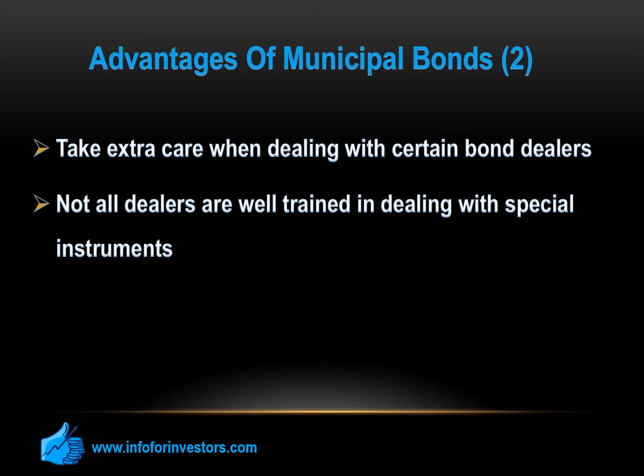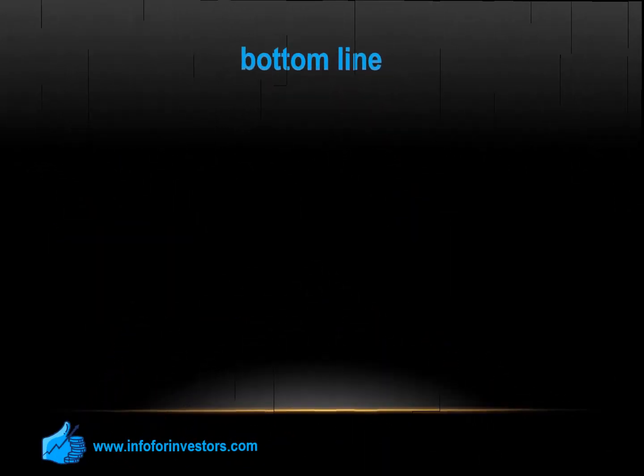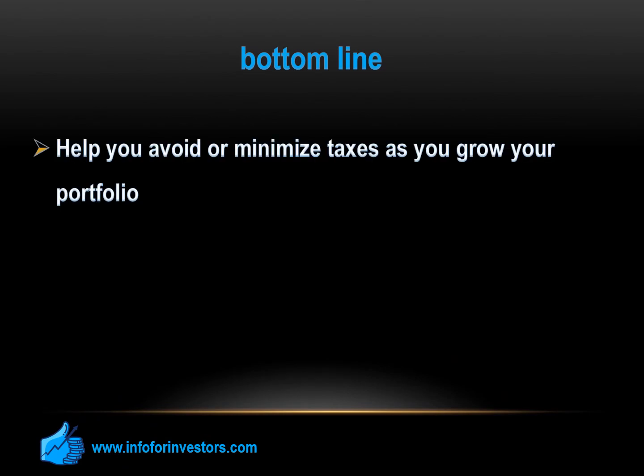Whatever instruments you have in mind, it is always wise to do your own research first. Find out everything you can about municipal bonds to see what type is really right for you. Final words: municipal bonds are loaded with advantages for investors. They will help you avoid or minimize taxes as you grow your portfolio. Do your homework before you rush out into the municipal bond market and start scooping everything up.